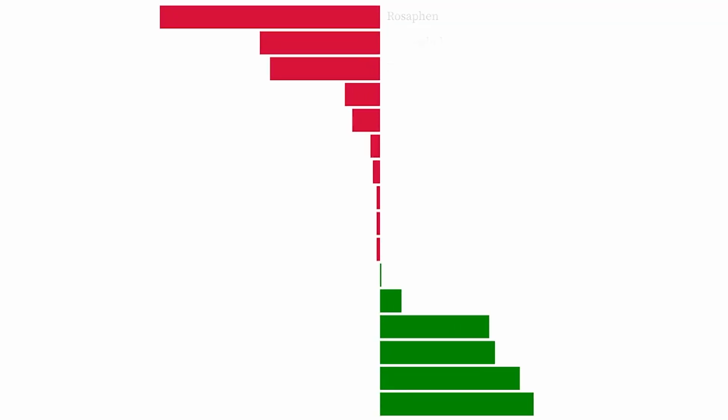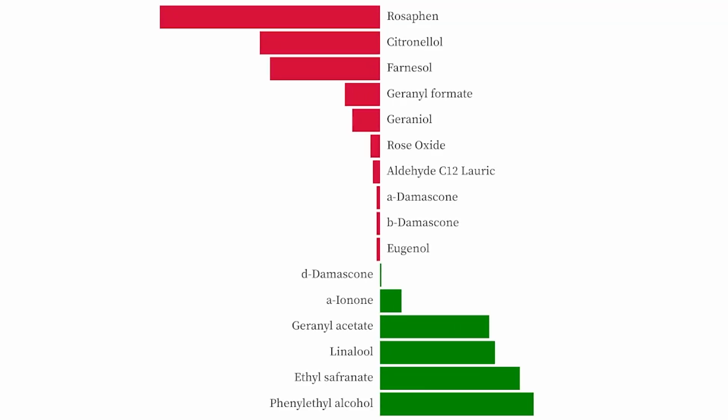So what I've actually done is I've taken the difference between the concentration of each of the components of the accords, and I've plotted them out as a bar chart so we can see the differences between the accords. If you look on the left in the red, that's where my accord has more of something, and on the right you've got where the Rose of the Woods rose accord has more of a certain element. So for example, we can see that in my rose accord we've got the rosafen, which wasn't even present in the Rose of the Woods.